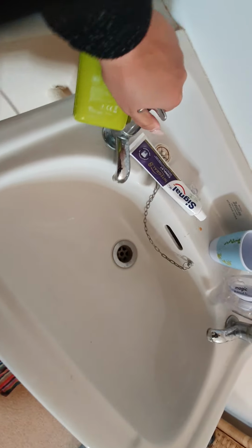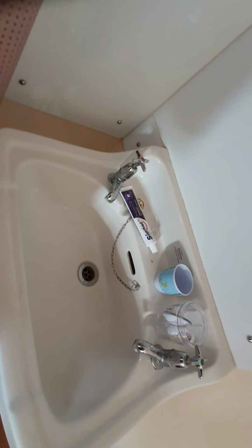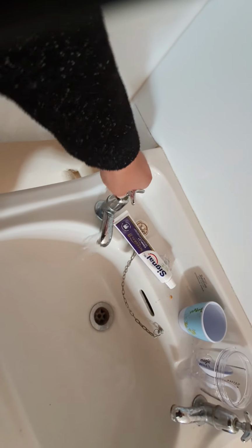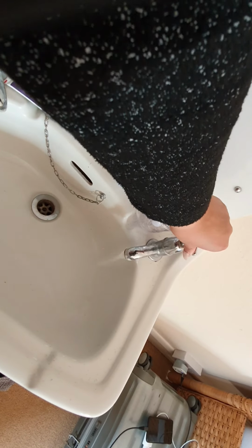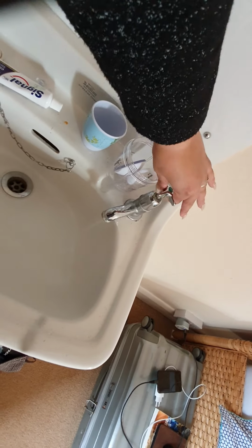And then left side. Oh gosh, that's really hard to turn. And then right side. Oh, why doesn't that? You just need to keep an eye on that one. It doesn't come out straight away. You have to turn it a few times.